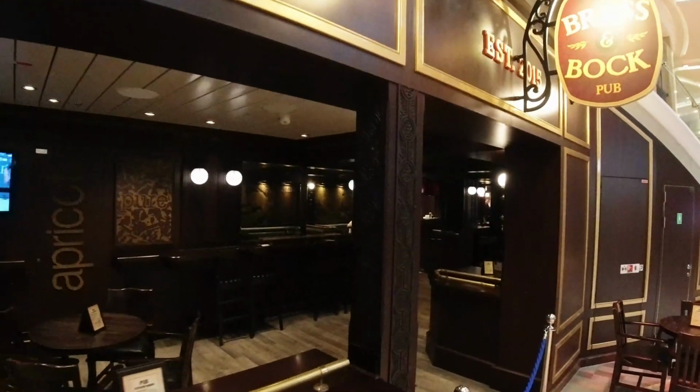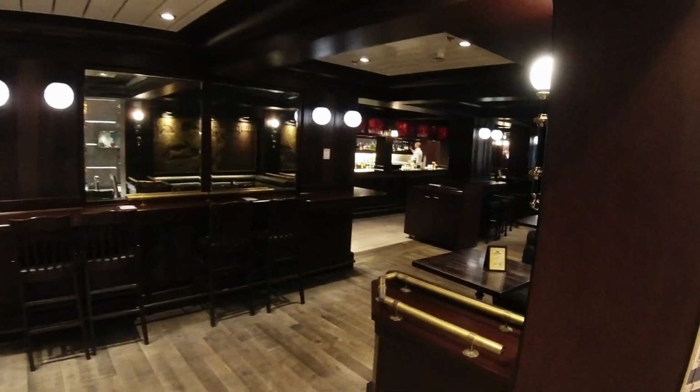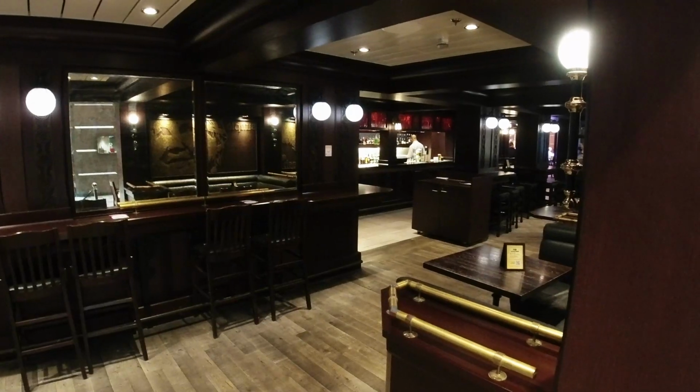Another option is the pub, an English-style boozer. I say English-style as the floor was nowhere near sticky enough to be a true English pub.